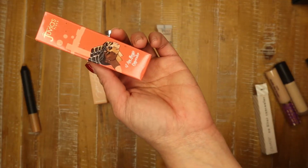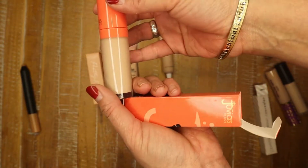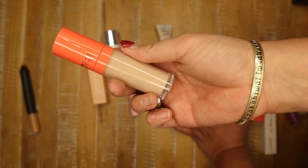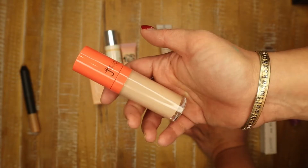Then I have this one from Juvia's Place, which I haven't tried ever before, so I don't know how I feel about this, but I heard it's a very full coverage concealer, so I'll have to see. Hopefully the color is right. For some reason, their complexion products are hard for me to find a good shade.